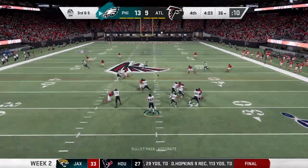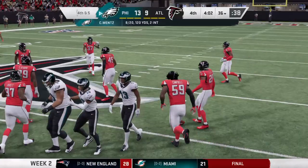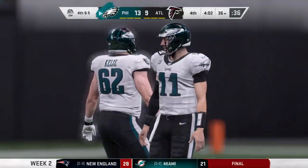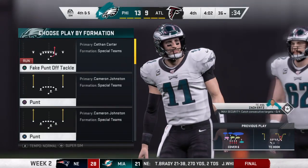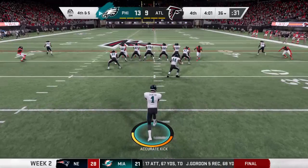From the gun, it's Wentz. And tight coverage there. It's knocked away, incomplete. Good coverage that time by the linebacker, Deion Jones. Critical play in this football game, because if they pick up the first there, that clock keeps rolling.